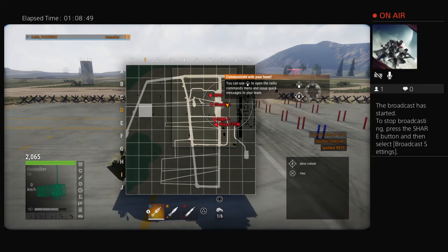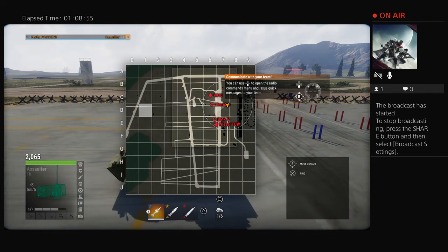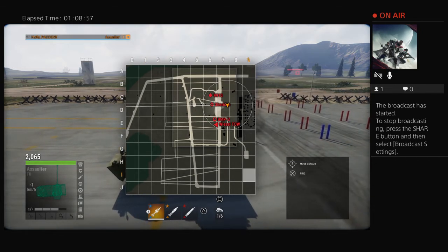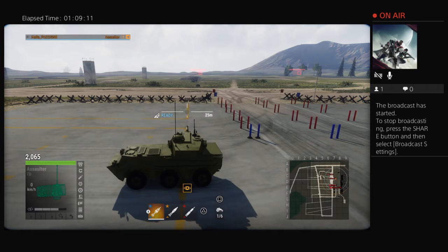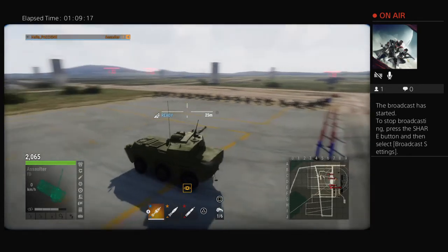How do I get rid of that? Oh. I don't know, love. Hang on. What's that about? Oh, there you go. That was my bad. Oh, fuck. You put that on there, see your map. I didn't realise. Okay.